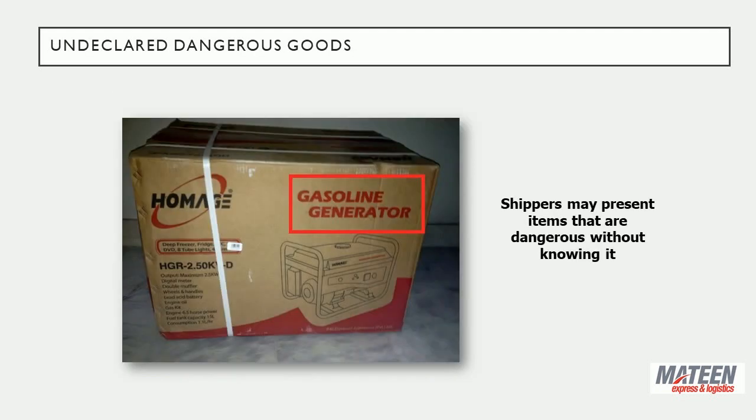Undeclared dangerous goods. In some instances, shippers may present items that are dangerous without knowing it. In such situations, how can we identify dangerous goods? By 1. Smell, for example fuel. 2. Rattling sounds, especially during movement of the package. 3. Signs of leakage, or liquid stains on, or around the package. It is advisable to be alert, and make sure to verify any doubts.